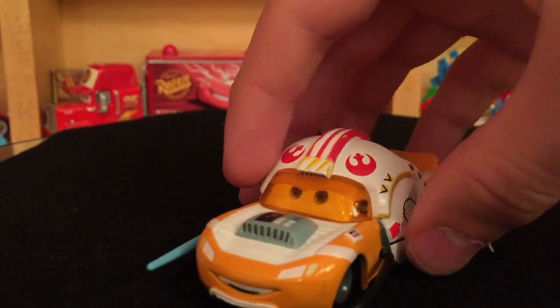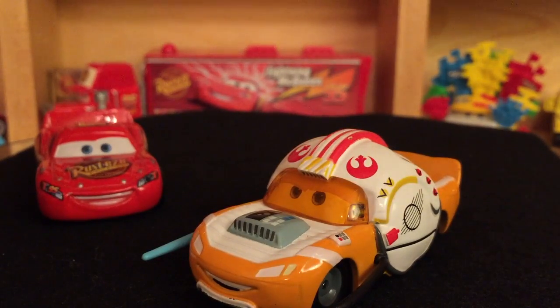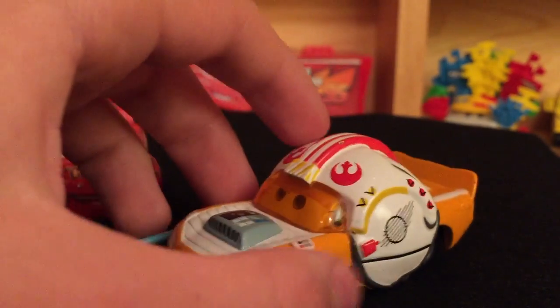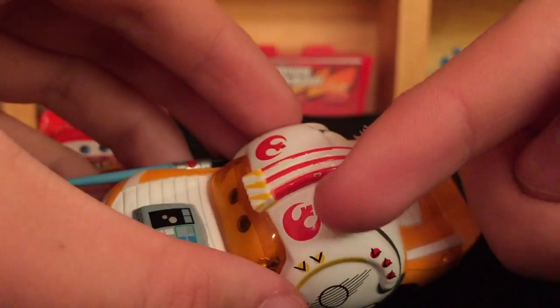So now let's check out Lightning McQueen, or Jedi Luke Skywalker. Lightning McQueen is Jedi Luke Skywalker here, which I really like his design, and he also got released this year as the Death Star Battle version as well. And he has his helmet there. I just realized mine got a chip somehow. I wonder how that happened. He's got the Rebel logo there.